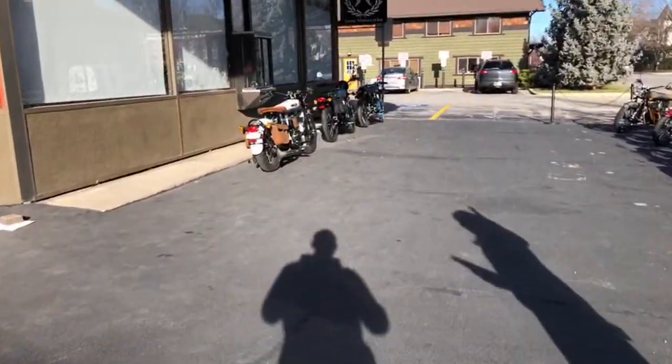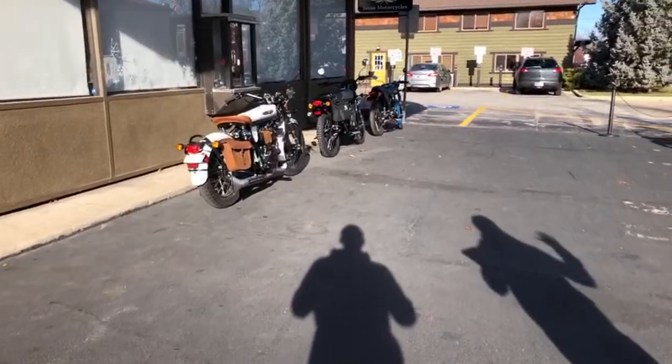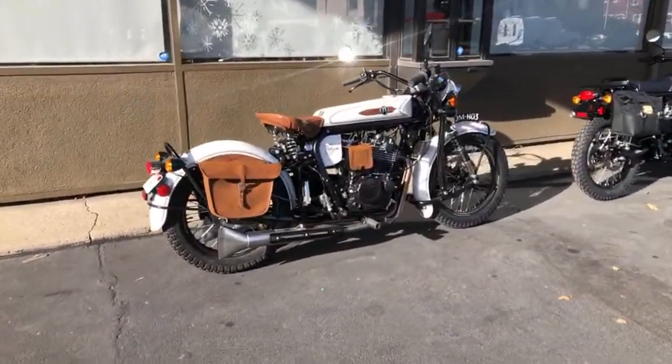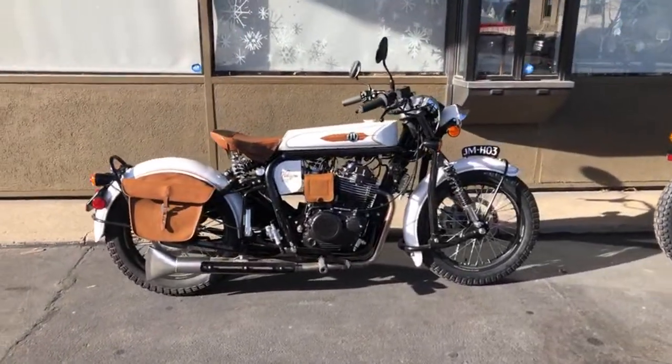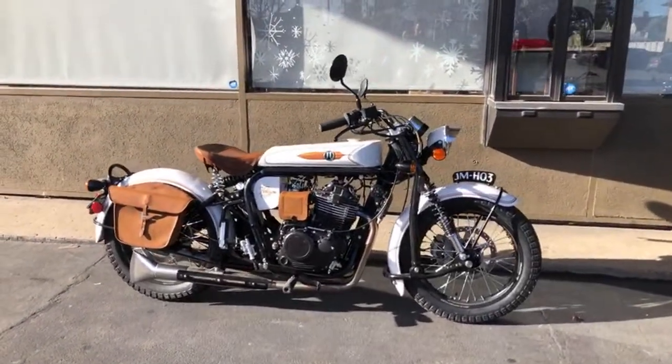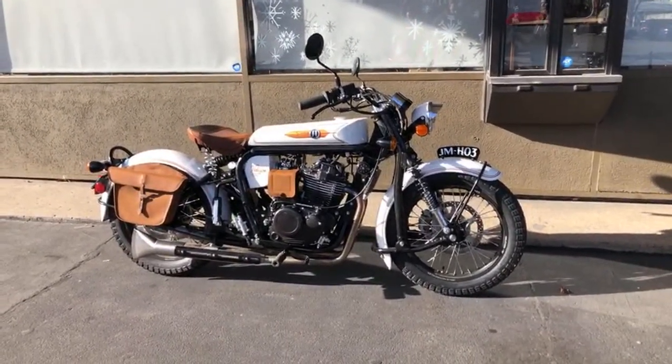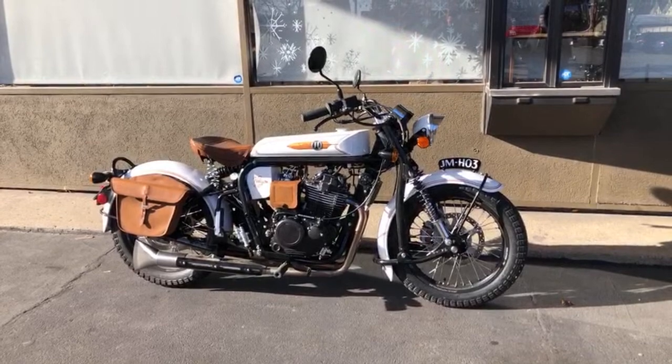If you didn't like any of the colors that we just showed you in inventory, feel free to build your own. We're about 4 to 5 week build time on new orders. Right now we're taking orders for that and the 450. 450 lead time 6 months. And we have tons of different options and colors you can choose from on the 450 model.